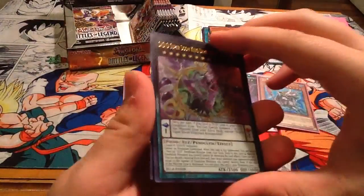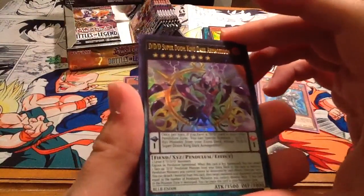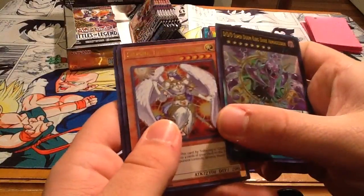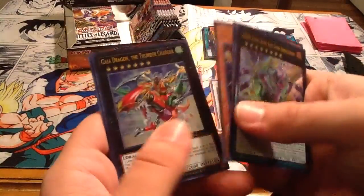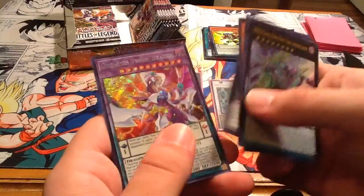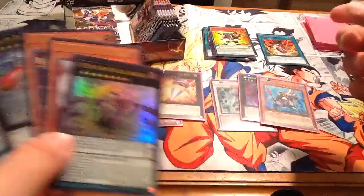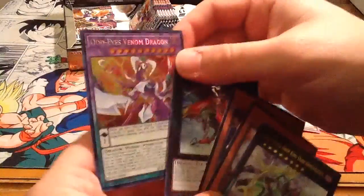And, oh wow, oh that's cool. D/D/D Super Doom King Dark Armageddon, Celestia, Lightsworn Angel, Superheavy Samurai Helper, Gaia Dragon the Thunder Charger, nice, Odd-Eyes Venom Dragon, that's actually a really cool one. That's actually really cool. So we'll save these two up.